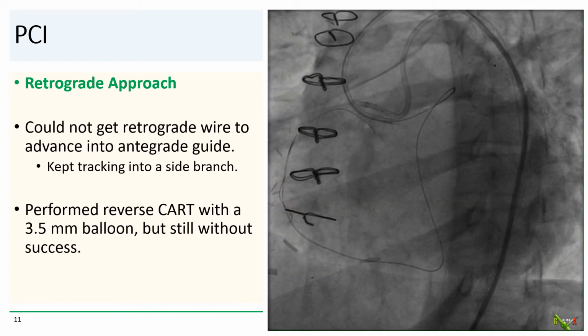But after the reverse CART inflation, we still could not get the Pilot 200 wire to enter the antegrade guide. It kept on tracking into a side branch. We did reverse CART again with a larger 3.5 millimeter balloon and tried again, but still without success.